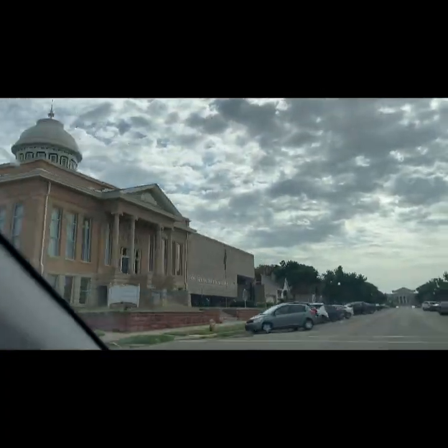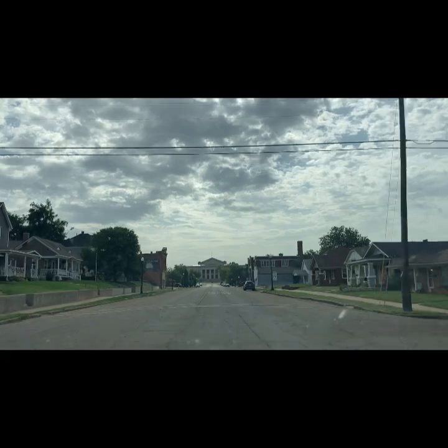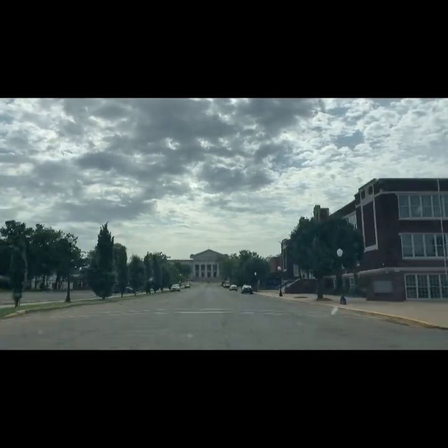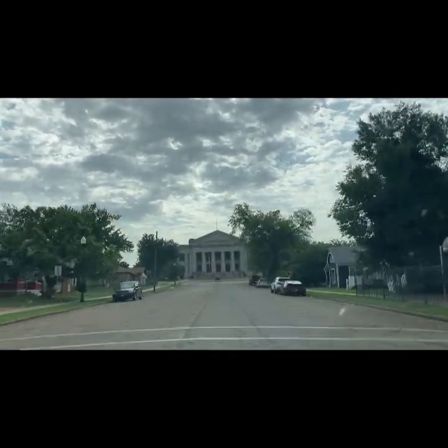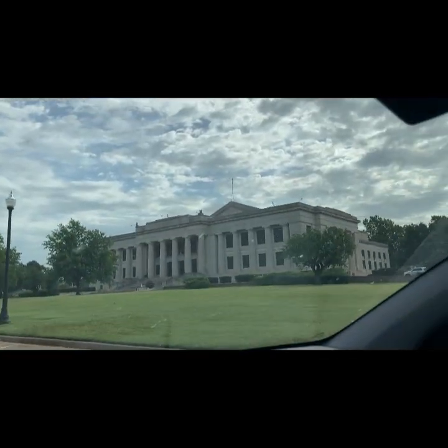I thought I had died and gone to Bridgerton. Come with me on this next adventure. I've wanted to go in this building for a very long time, and recently I got my chance, so here we go. It's been called one of the best kept secrets in Oklahoma, and I have to agree.